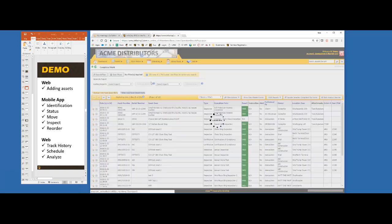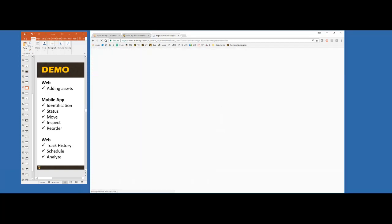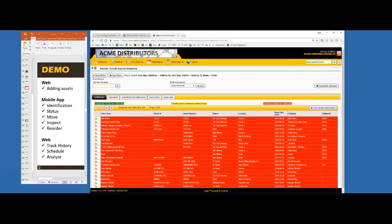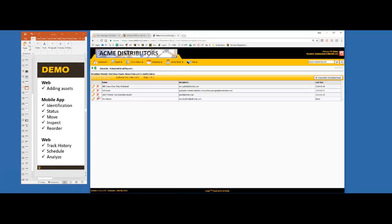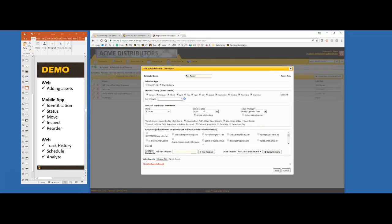We also on the dashboard have this schedule. So you can push, as mentioned, this alert of upcoming certifications to your team to pull equipment back. They are red, yellow, and green based on urgency. And what I do is set up a schedule so I have a particular report to email my different trucks. So for truck 1, I'm going to email Bobby and Frank. Frank's the boss. Bobby's the truck manager.